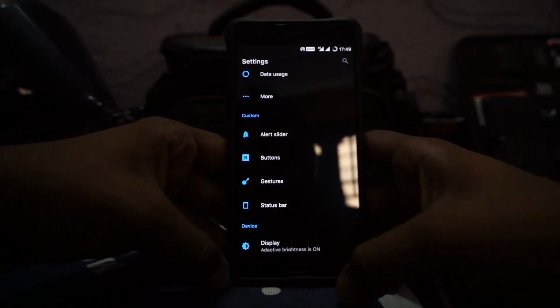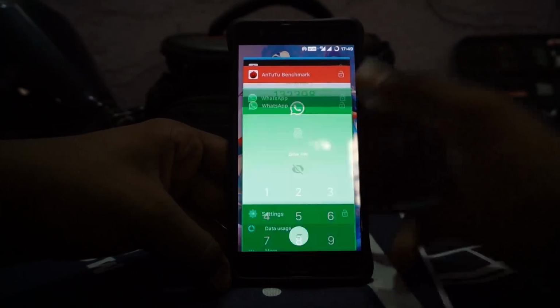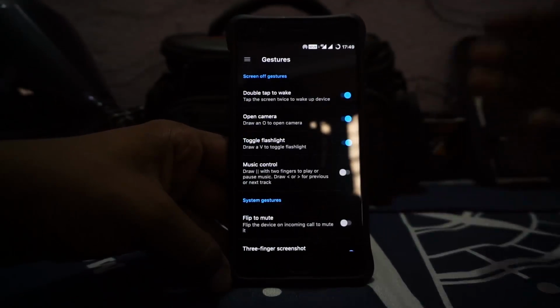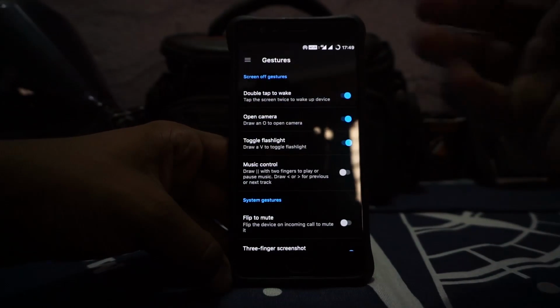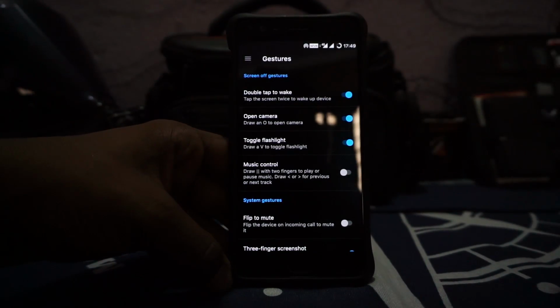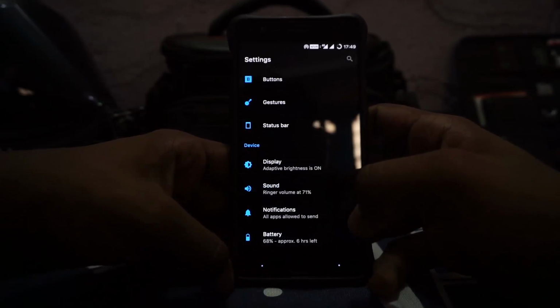Most of the Nougat features are still available, so you can double press on here and get stuff working. That is something which I really appreciate on these ROMs. Gesture support is there, and you can draw on the lock screen and get these things to work. There is camera, flashlight, double tap to wake, and a three finger shortcut is also available, and I really appreciate that.